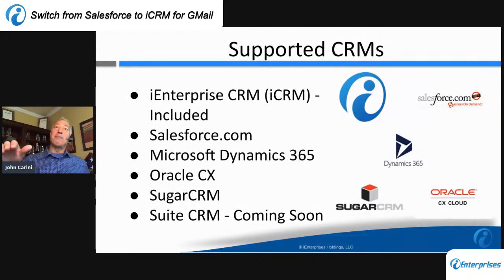So just so you understand, we actually make the Gmail integration not only for our own product, iCRM, we also make it for Salesforce.com, Microsoft Dynamics, Oracle CX, formerly Sales Cloud, Sugar CRM, and SuiteCRM's coming soon. We even make an add-on for QuickBooks as well. So we support the integration of all these products to Gmail, and companies pay us just for that. More than 300 companies pay us just to integrate Salesforce.com with Gmail. But if you use iCRM, you get that included at the price of $30 per user per month. That's included in iCRM. Whereas any of these other solutions, to get good Gmail integration, in my opinion, you need to buy it from us at an extra cost. However, if you are married to Salesforce or any of these other solutions, definitely check out our connectors. I will focus, however, on iCRM here.